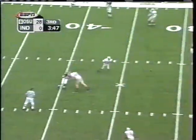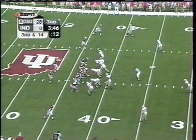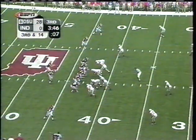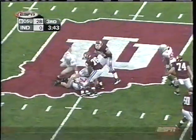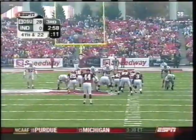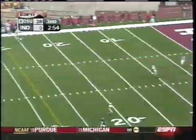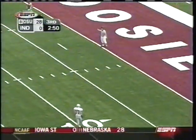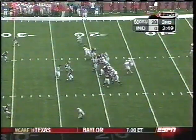Pressure coming again off the edge. Pass incomplete. Third down and 14. LaVecchio working out of the shotgun. Pressure again, and they get to him at midfield. A.J. Hawk soaring in for the sack. They came after the punter Beatty that time, and he booms this one into the end zone. It'll come out to the 20, with a 28-0 lead and 2:50 to go in the 3rd.